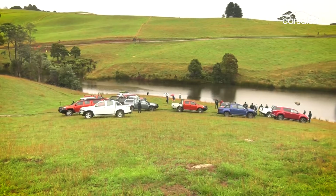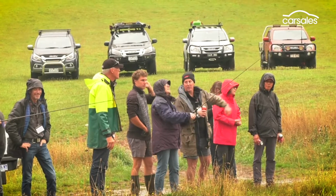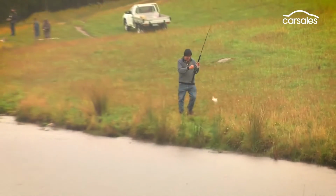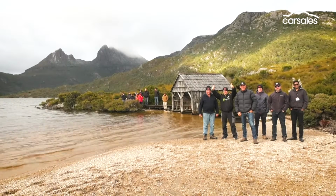There's a quick stop off at the Upper Natone Fly Fishing Park where we get some tips from the fishing experts and enjoy freshly smoked trout before making tracks to the world famous Cradle Mountain and popular Dove Lake photo point.